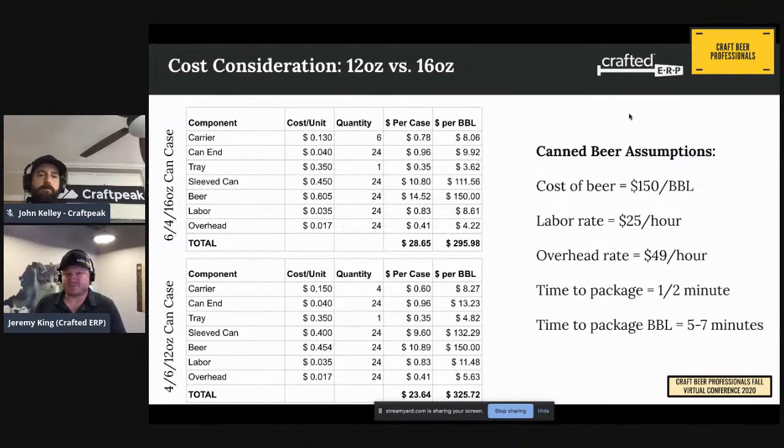The cost of our beer, again, has been fixed at $150 per barrel. Same labor rate at 25, same overhead rate at 49. And our time to package here is a half minute, basically per keg or per case here. And we went through and actually did analysis. Even though we're doing different size cans here, we found from the data that the time to package these is roughly the same. And we think that's really because where it comes down is where the can end is actually being affixed. That's really the bottleneck in some of these systems.